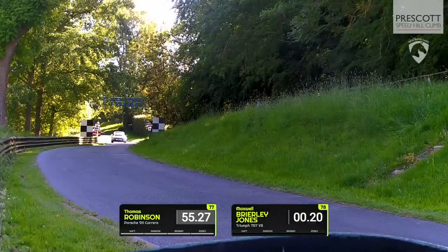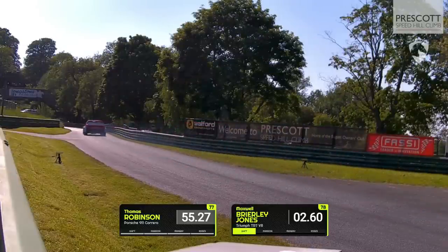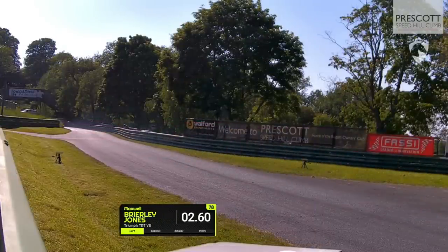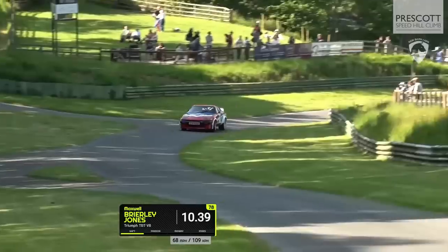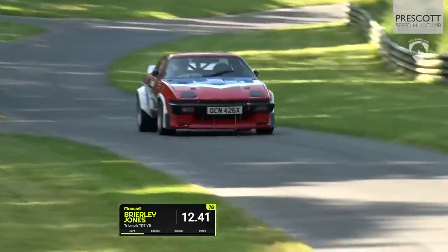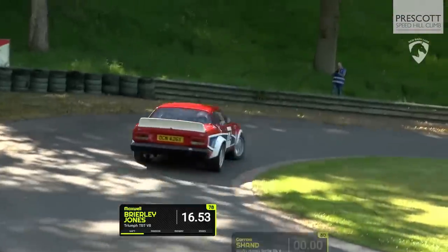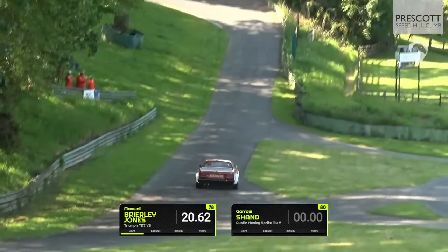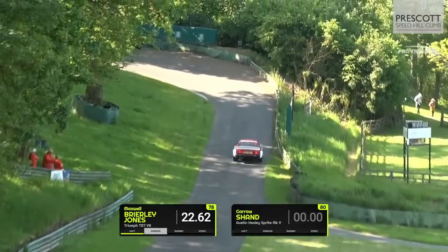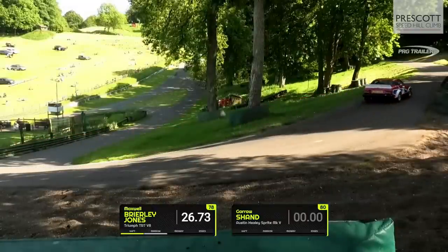Over the line now goes the 911 to do a time of 55.27 seconds as Maxwell Briley-Jones heads away. It's a throaty sounding Triumph TR7 V8, which is now heading up towards the Torres. Non-standard dashboard in that car. The classic TR7 works colours, colours that they used in rallying.